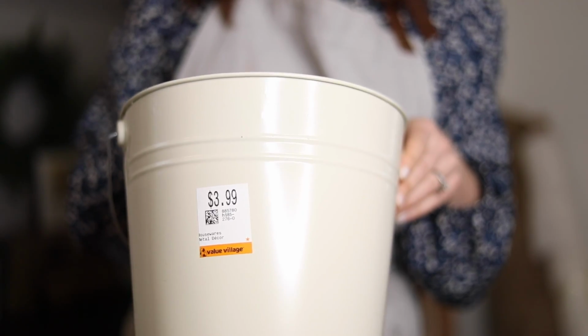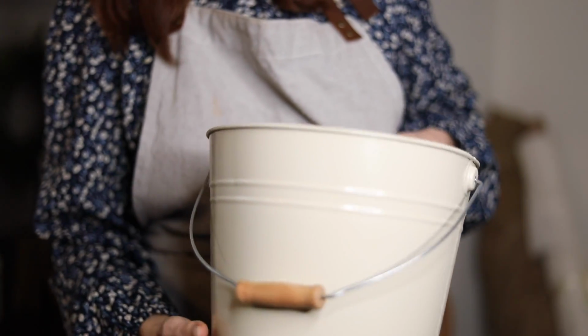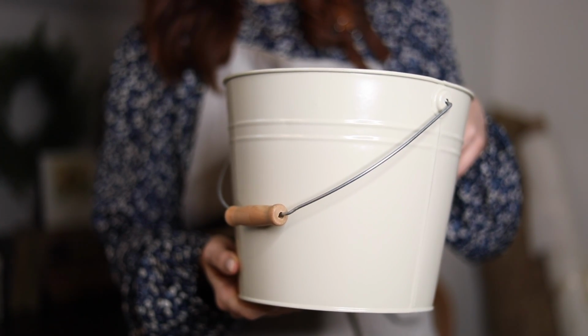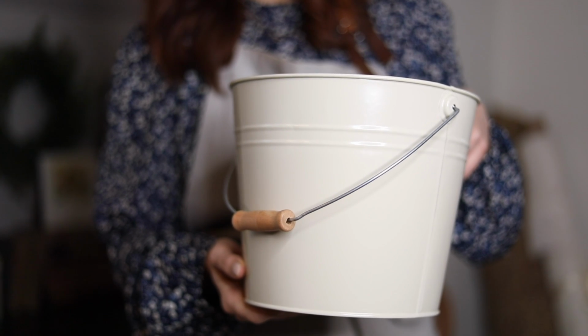Okay, number two would be a cute bucket. Now this one's a little bit small. I paid $3.99 for this at Value Village, and then I noticed on the bottom it's $5. Looks like it came from Target for $5, so I only saved $1. But thrift stores have gotten more expensive, so that's a bummer.